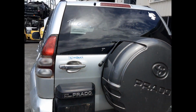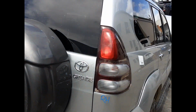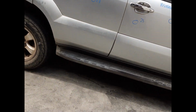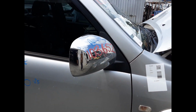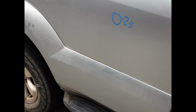Tailgate appears to have no damage. Spare wheel hardcover. Right hand tail light. Right rear 17-inch factory alloy mag with a good tyre. Right rear door has two small dents. Right hand side step. Sold as a pair with all bolts and brackets. Right front door has two small dents. Right power door mirror in chrome. And a right front 17-inch factory alloy mag with a good tyre.